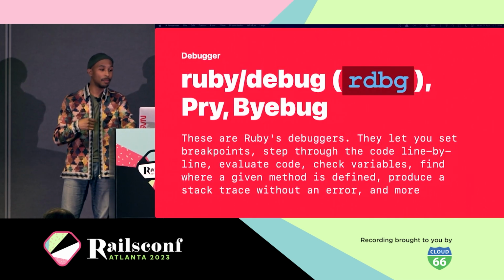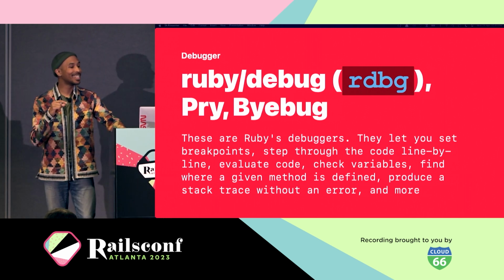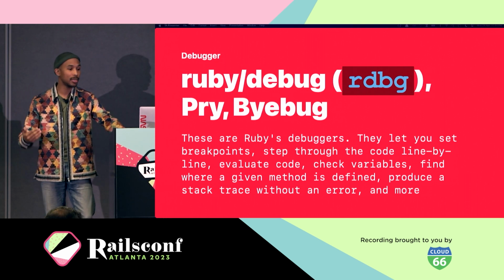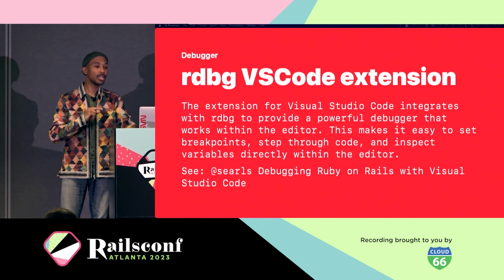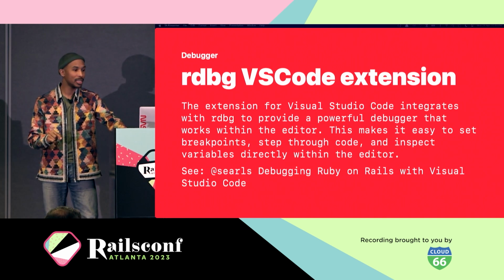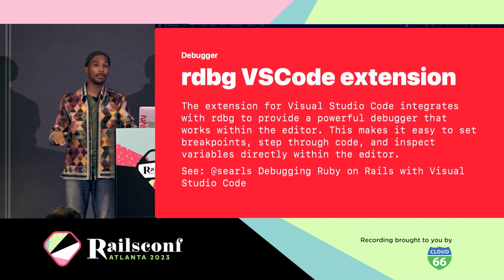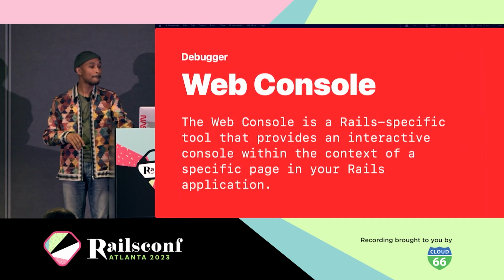The next one is Ruby debug, also known as RDBG. It's the default debugging library now, and it allows us to interactively debug our code. We can set breakpoints, we can step through it. Pry and byebug offer very similar features. And there's also the RDBG VS Code extension, and this uses remote debugging. Justin Searls created a really good video on the Test Double blog about how to get this set up. And it allows you to use the debugging UI built into VS Code while debugging Ruby and Rails.